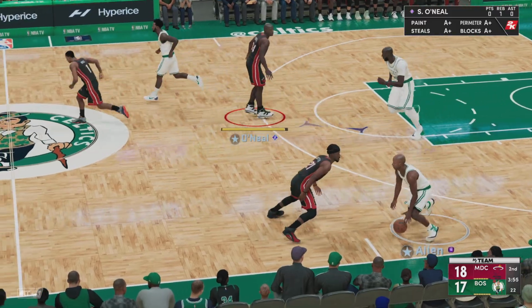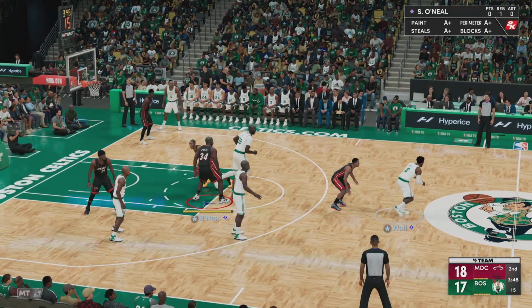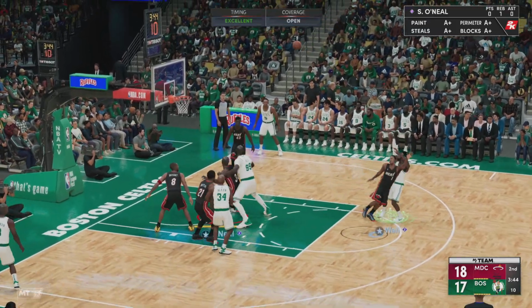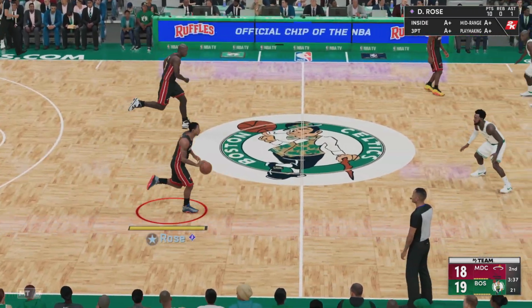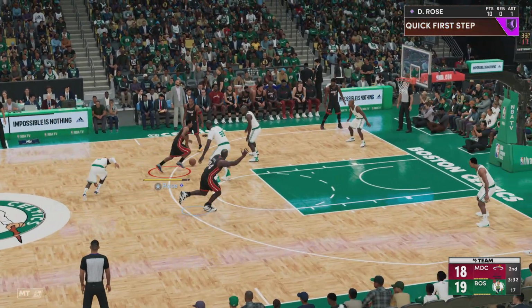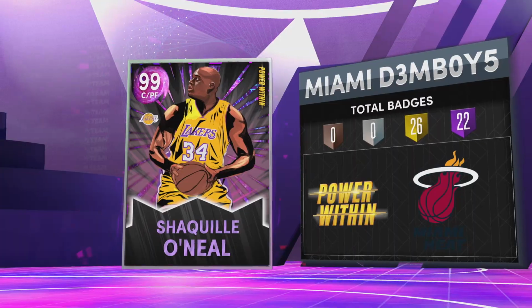Quarter number two with just over a minute gone. Pass to Wall. The 19-foot shot, and it's Boston with another. You have to be aware of where John Wall is, because at this point he's built his game to be a three-level scorer. The mid-range is pure. Rose passes to O'Neal. Yes, it's Rose with the assist that time. Shaq's got the lead up to one now for Miami.